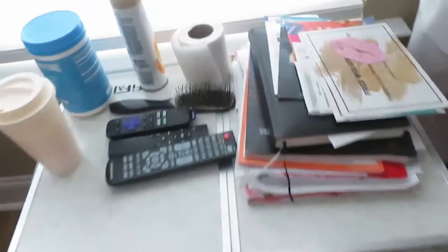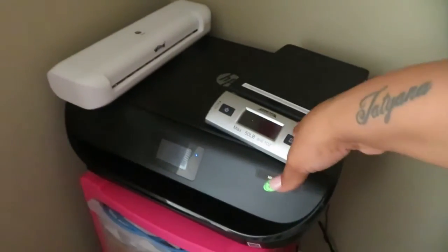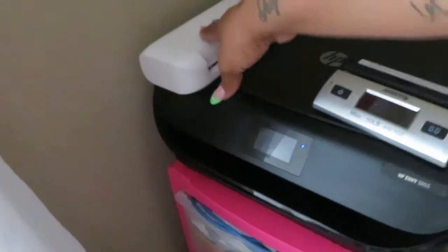Oh, I didn't even show y'all these over here. This is just a little area I keep for all my work and stuff. I have my scale for when I send packages, a label maker, no, laminator, my printer, and then just some files and stuff for business. And that is my little iRobot vacuum, y'all.